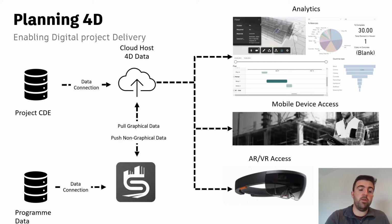We're also able to link it to iPads and apps, and even AR technology if required. As well as all of these out-of-the-box features, there's also open APIs that mean, if required, we could fully develop our own solution in order to collect this data. But because it's cloud-hosted, it is much easier to get access to that information.